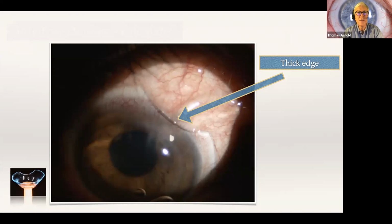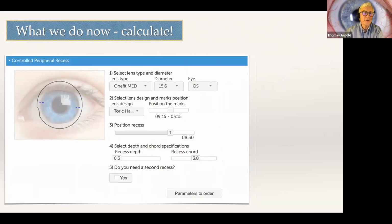So anyway, what do we do now? Well, what we do now is we have a calculator, right? And so what we do with this, we put in the lens that we got, and it does have a toric haptic as we've illustrated.